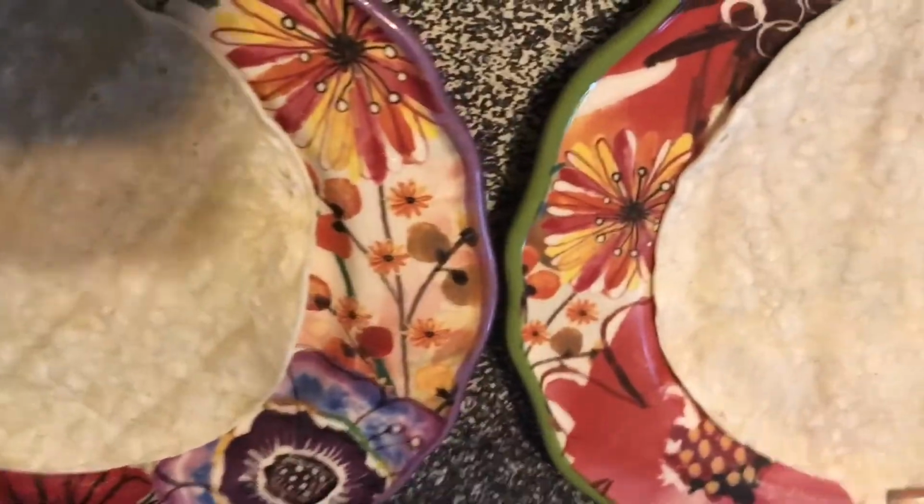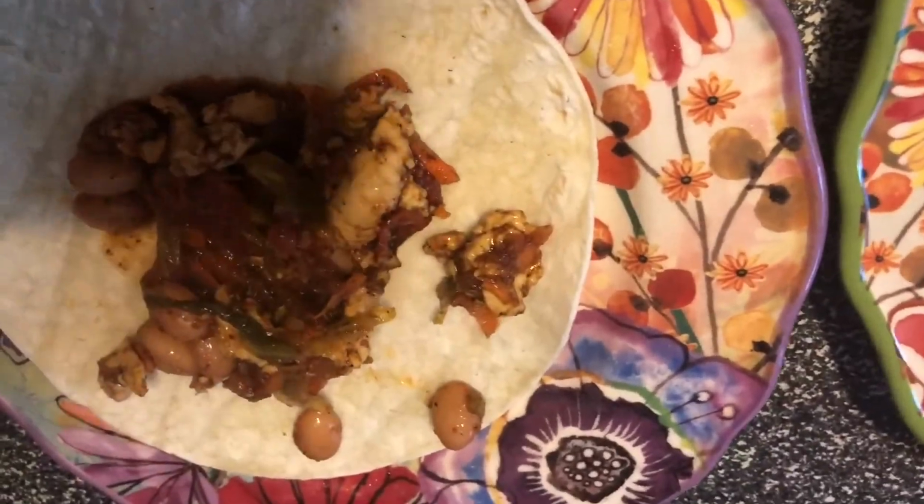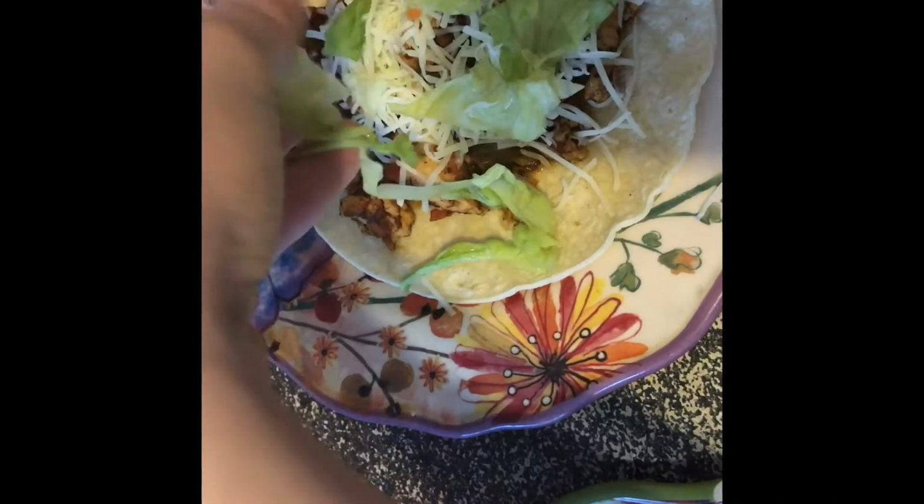Once your taco meat is finished, you can either take a soft shell and heat it in the microwave for 30 seconds, or if you prefer hard shells, heat them in the oven for 5 minutes. Now that we are all done, it's time to test it.